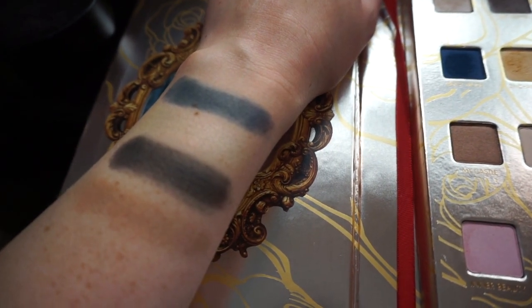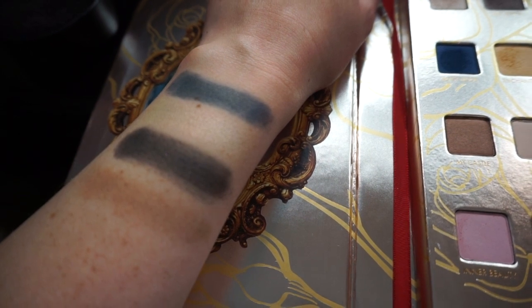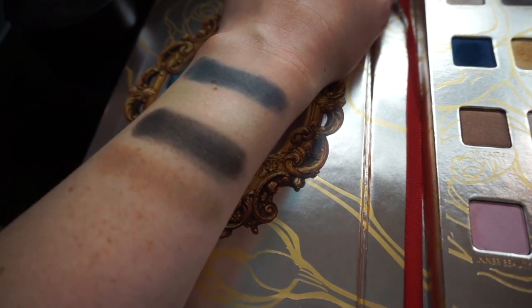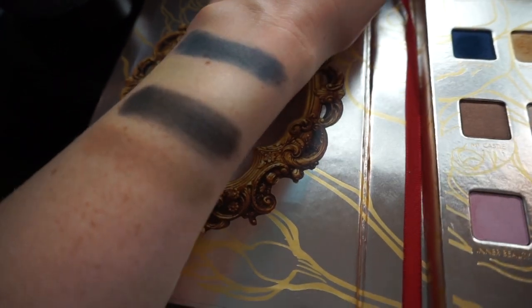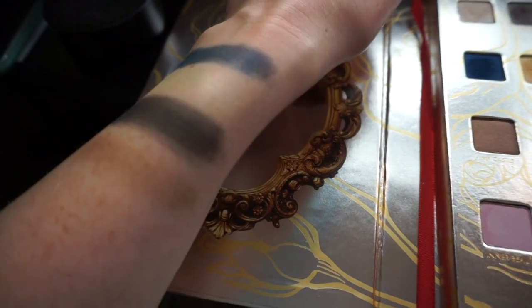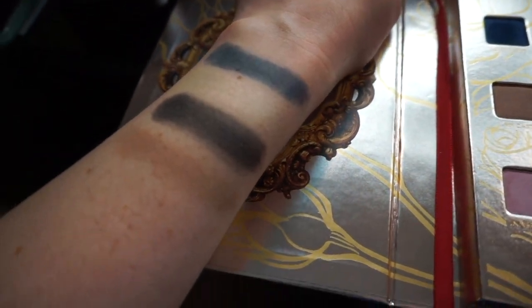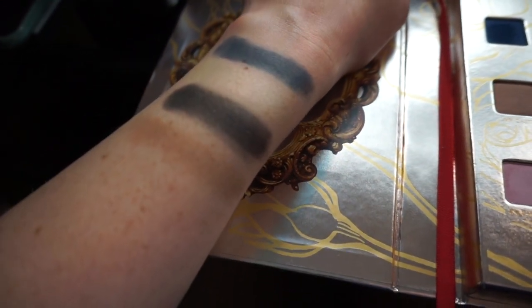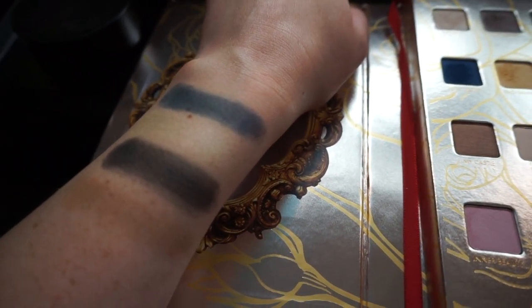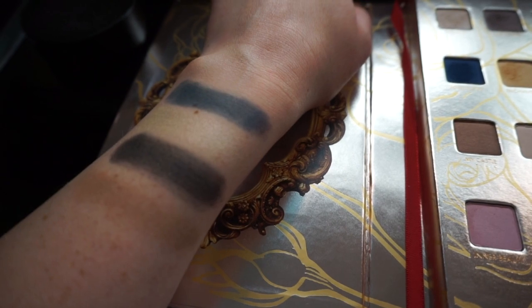Alright, so next up we have, from top to bottom, Beast Mode, Enchanting, Swept Up, and Look Beyond. Now the second one is the color of my skin tone, but a shimmer, so that's kind of why it's hard to see. It actually is really pretty. And now we'll move on to the next four.